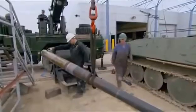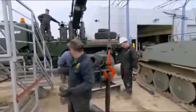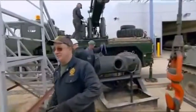Half past 2, we started this. What's the time now? 4:30, 2 hours. That ain't bad for getting the gun barrel in, 2 hours. Quality engineering.